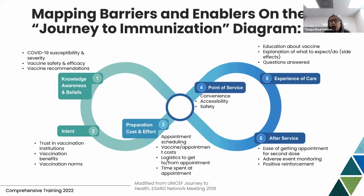And then the last part we also need to factor in is the after service. What that means is that the person may have got vaccinated, but if it was not easy, if the health worker was rude and they had to wait for a long time in a queue, then that would leave a negative impression on the person, and they may decide not to go for the second dose, or not take the child for the second dose if it's routine immunization. Another thing is adverse events following immunization. Even if it's a minor side effect, and the health worker may not have explained it, if the child kept on crying for a while, or if you had an abscess, then that would also discourage you from going back, and the person is likely to talk negatively about it with others.